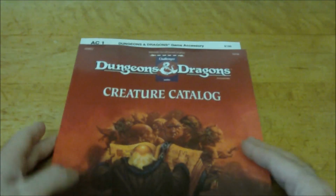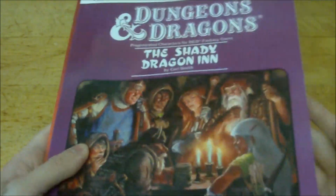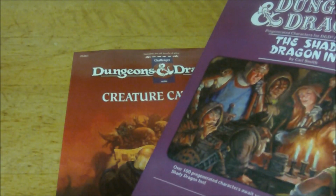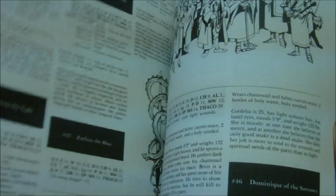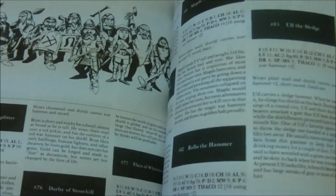But in the meantime, these are two really awesome additions to my collection, and I'm really happy to have them. And like I said, I'll do more thorough videos on them in the future. It'll be easier for me to do so when I get the actual Rules Cyclopedia to look at the monsters, and I want to get the Rules Cyclopedia before I do the Creature Catalog. But I did want to look at the elves right quick before I go, because I just want to see how many of them are first level.